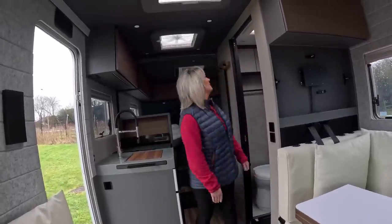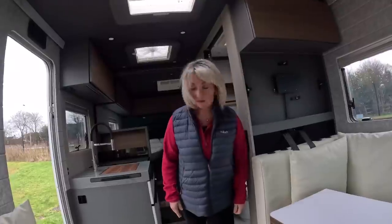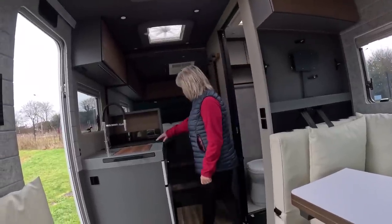It's got aircon. It's got no cooker. It's got to have a cooker somewhere. No, because it's got a hob. Okay.